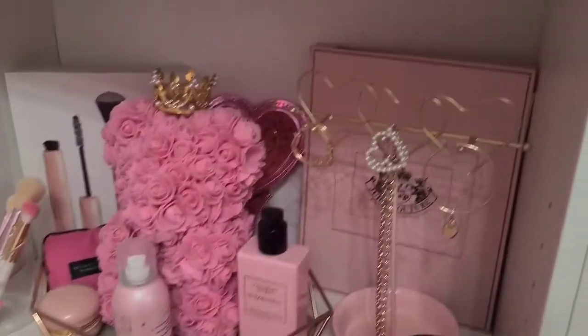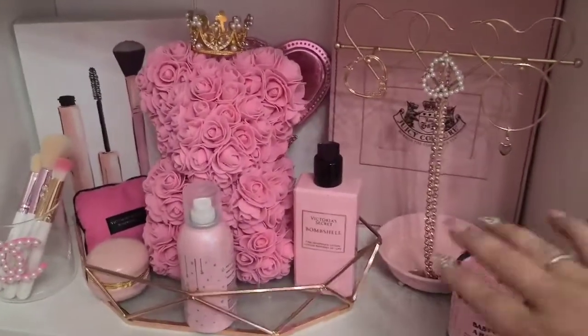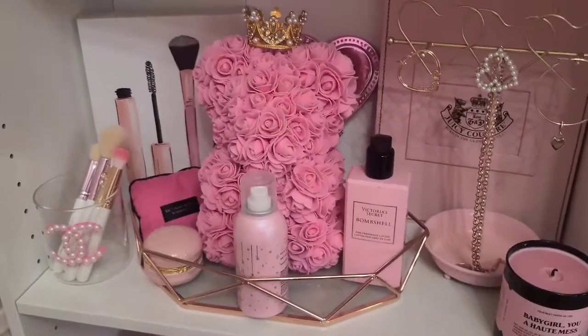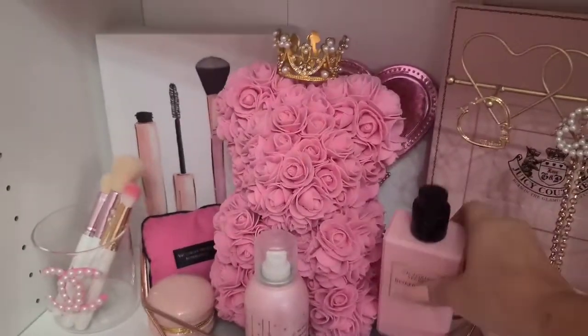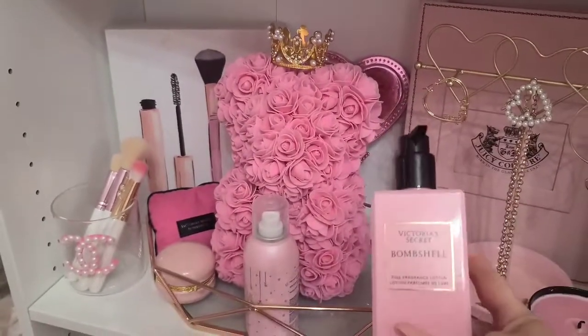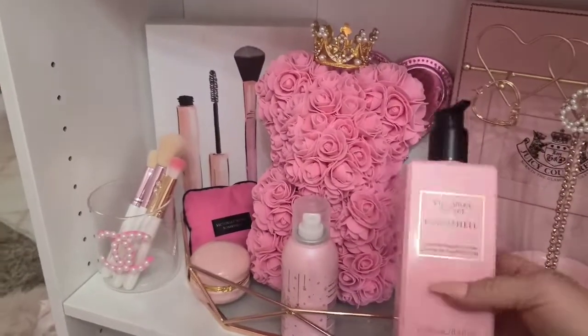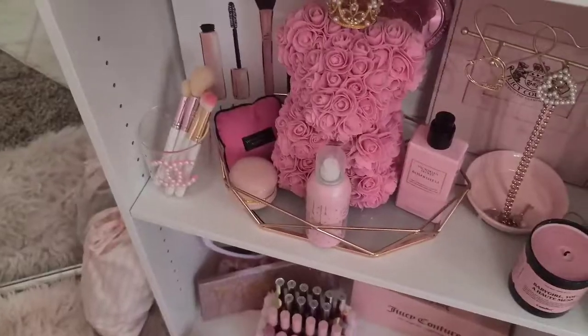On this next shelf, I found this really cute jewelry holder from Ross, and I just decided to spray paint the bottom of it pink. And then the little bear is from Amazon as well. This is one of my favorite Victoria's Secret scents. This is a lotion. This is the original Bombshell one. It smells so good. Highly recommend if you haven't tried it.